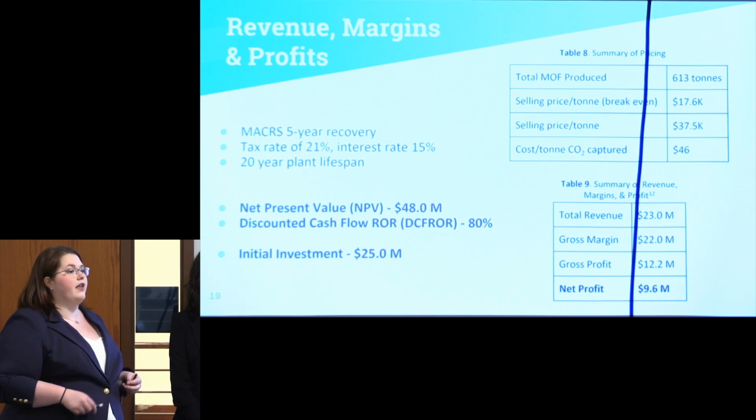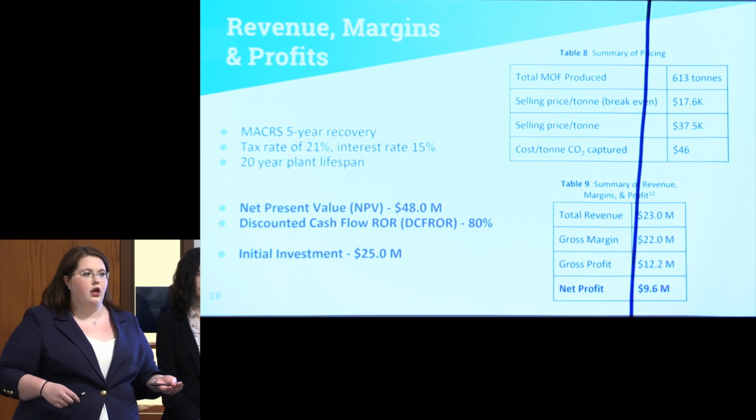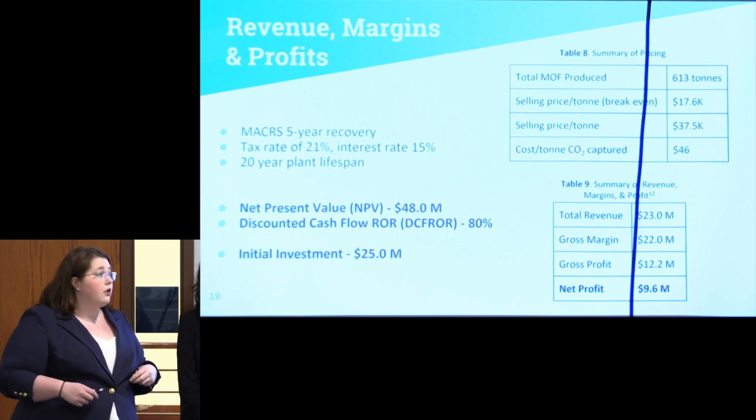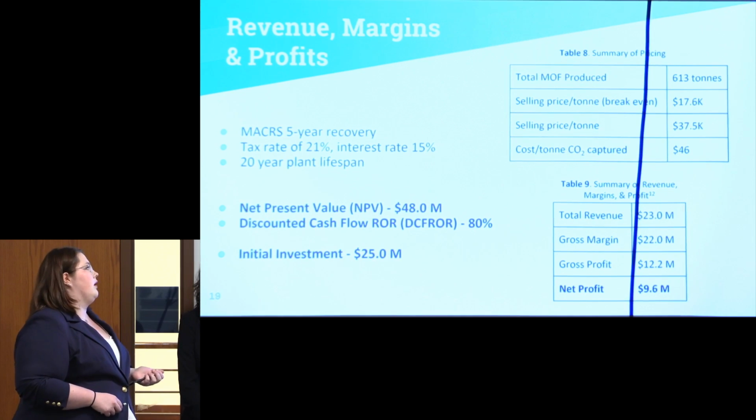And given all of that, given our cash cost of production as well as our capital costs, we would need an initial investment of around $25 million.